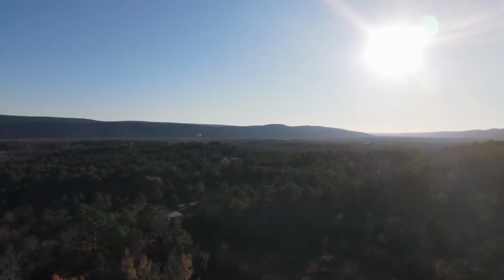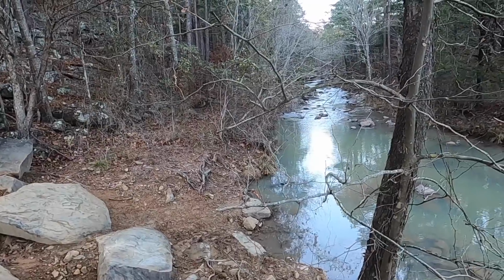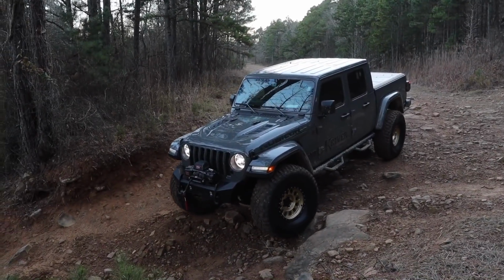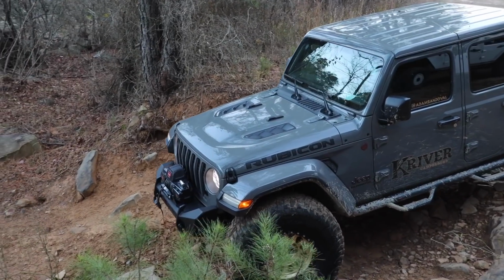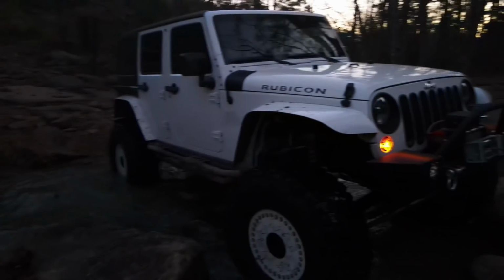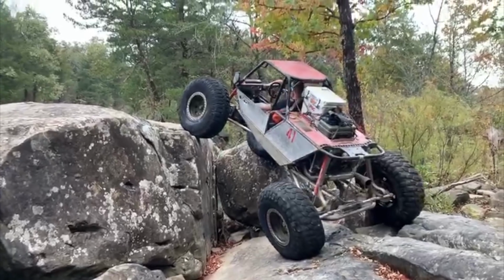While we didn't make it real far into this park, what we did see is a lot of creeks, a lot of water crossings, and very rocky and steep terrain. This is the type of park you're going to want to have a high skill level and certainly some experienced people with you. Make sure you have winches, multiple machines. I would not go out on this trail by myself. Certainly, this is the type of trail that is really set up for probably like competitions and competition caliber machines.